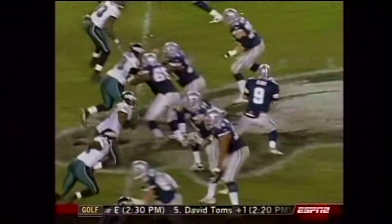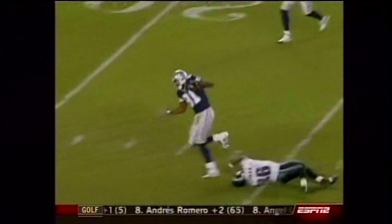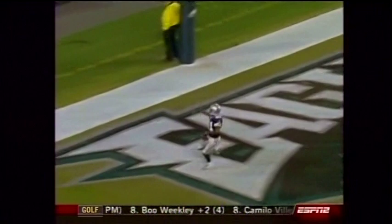To defeat a rival, to score while doing so, for Terrell Owens, there is no greater love. Owens, touchdown! Oh, he flaps his wings like a big eagle bird in the end zone.